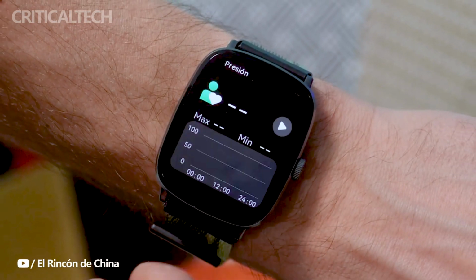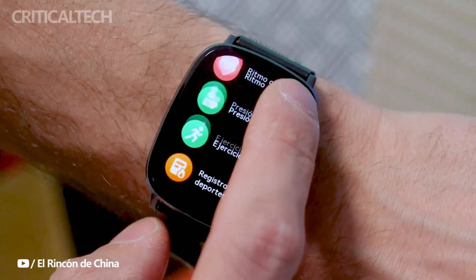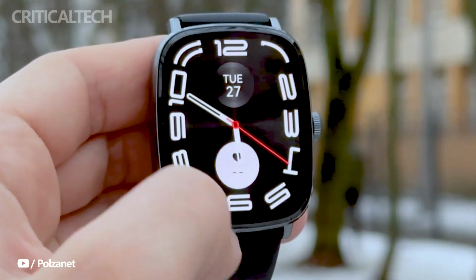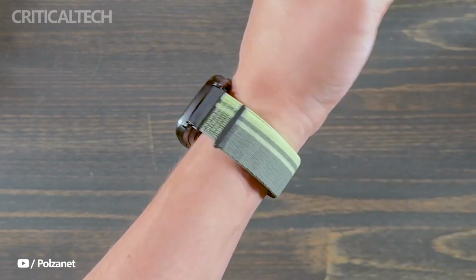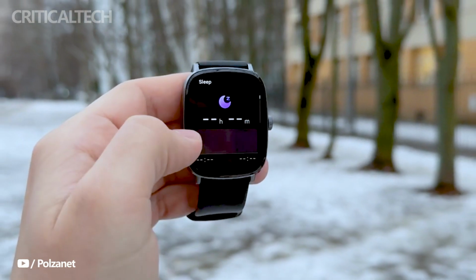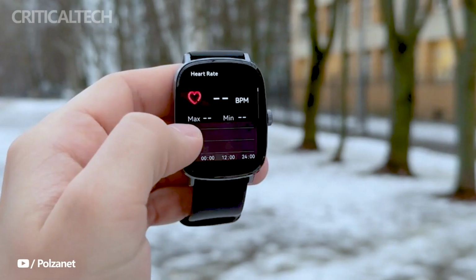But perhaps the best part, the Haylou RS5 is incredibly affordable, with an initial launch price of just $39 on AliExpress. That's right, for less than $40, you can get your hands on a cutting-edge smartwatch that's packed with features and style. So if you're ready to elevate your tech game and take your wristwear to the next level, the Haylou RS5 is the smartwatch for you.